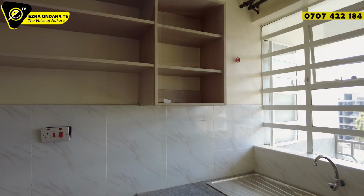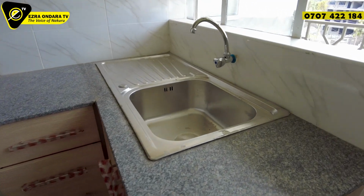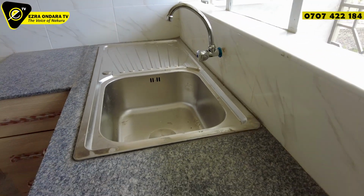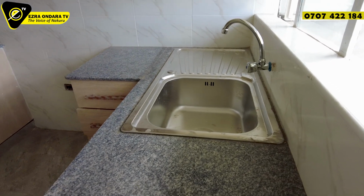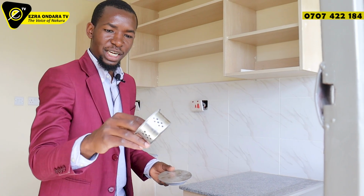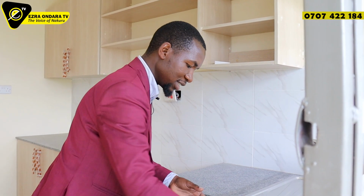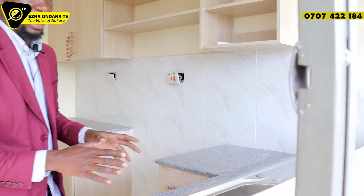And of course, I like the sink here, quite deep. So hata unaweza weka maji, wash vyombo, then weke kando, then ufungulie ingine, you rinse. I mean, really nice. And of course, this thing comes in handy when it comes to kuokota, maugali, mboga, nini, etc. It comes in handy, okay?